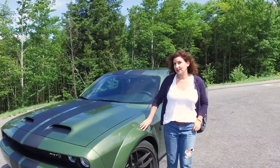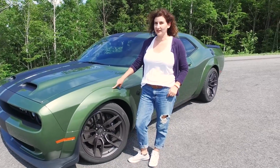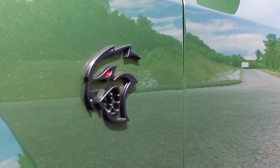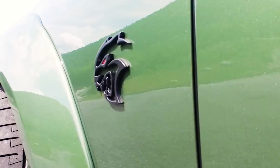The wide body fender extensions are the same on both cars. You can get either car without them. You can get a narrow body Hellcat, you can get a narrow body Redeye, but why would you? The logo is different though. Instead of being a bright chrome, it's this sort of dark smoked chrome, and it's bedazzled. Your 6-year-old daughter's gonna love that.